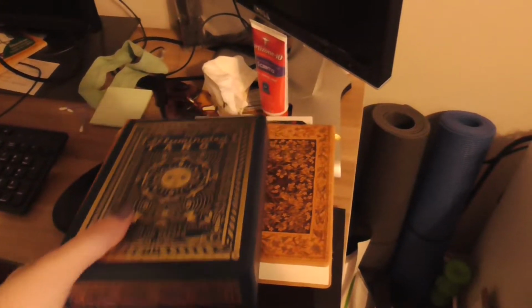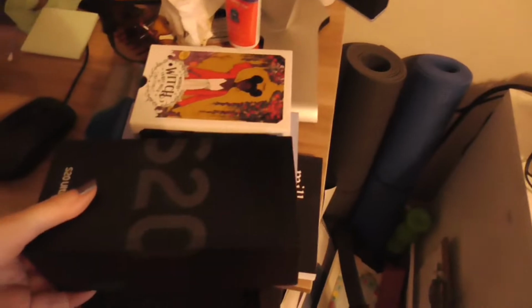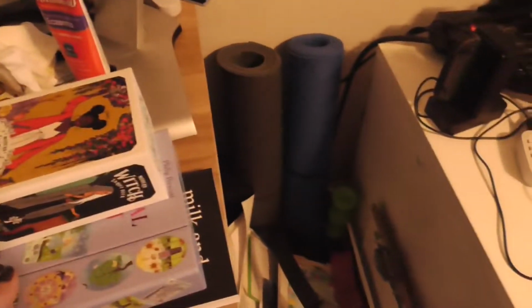There's one more book. Hey look, here's another. There's a book. Oh hey, look at this. This is a book. That's more of a journal. That's just a box. We'll consider all three of those to be books.